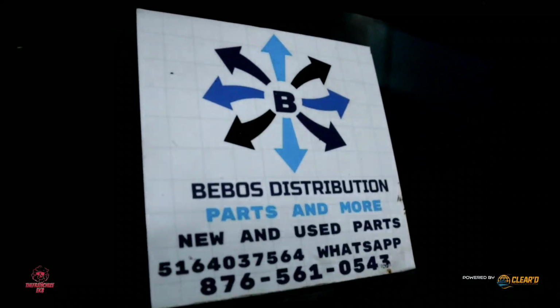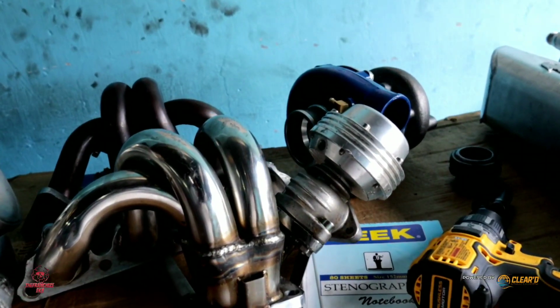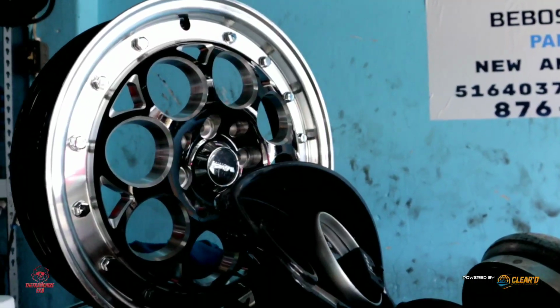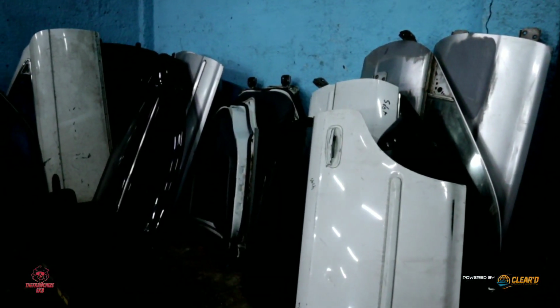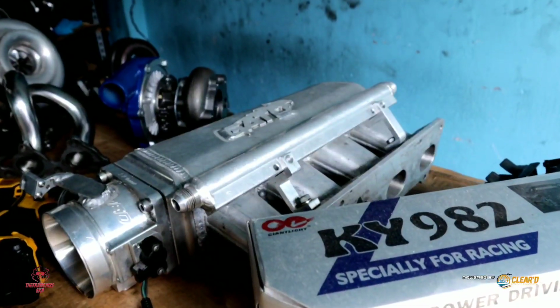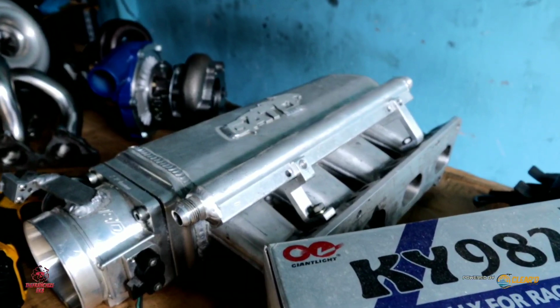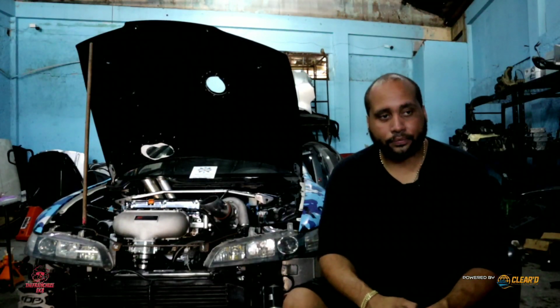So the business is Bebo's Distribution. We offer most performance parts, swap parts, turbos, anything like that, doors. If you have a Civic or Integra and you want to make it go fast, here's the place to come. We offer all the parts for that. And if we don't have the part, we can special order it and send it in for you. We're in downtown Kingston, close to Central Police Station, off of East Queen Street.